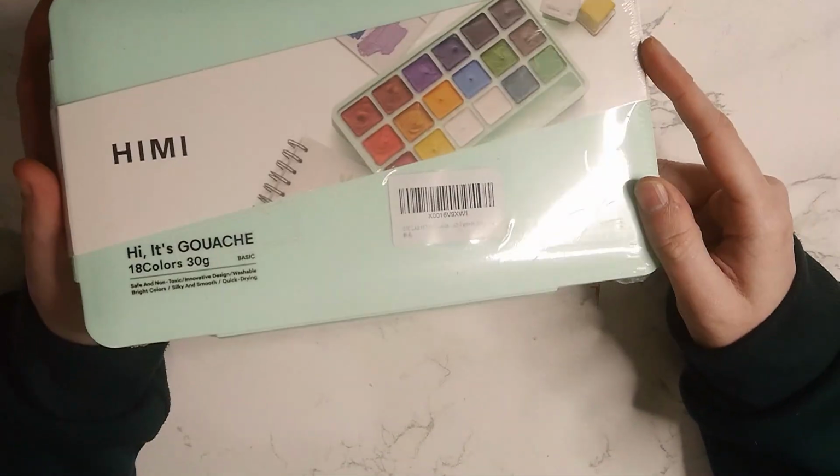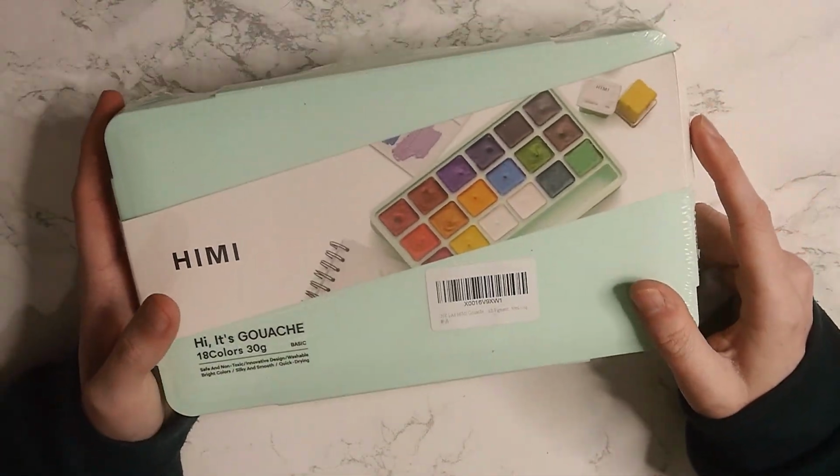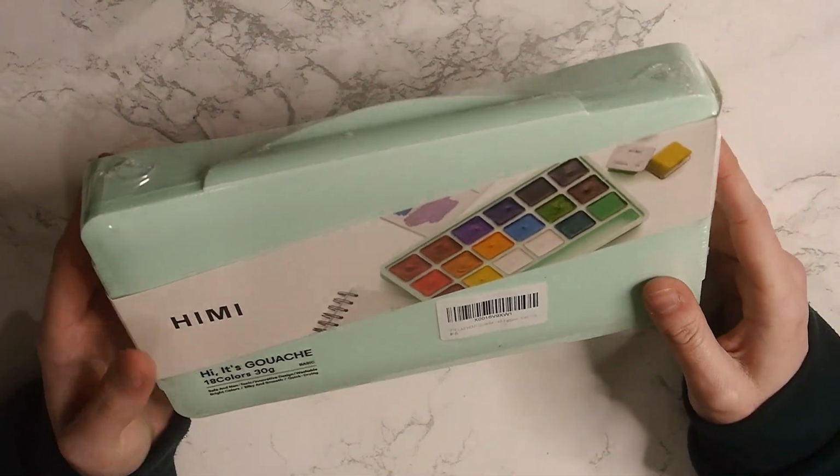Let's go to the left, and this is a gouache palette that I've got coming up. And this is a really recent purchase. I've only had this about a week, so I've not had a chance to unbox it or play with it. And this is some Himi gouache.